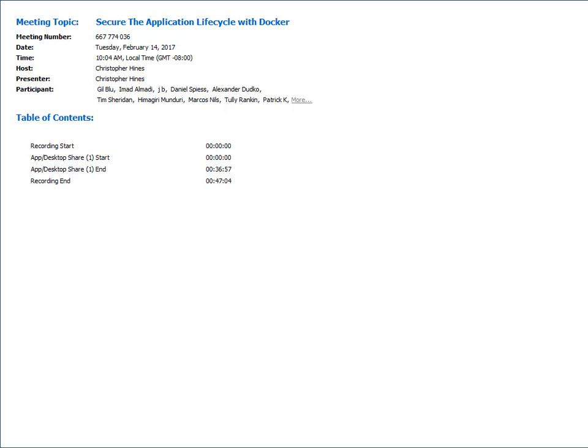We got a question. Can you clarify, is the secrets management system available only with Docker Datacenter, or is it available in the open source version as well? This is a great question. All of the secrets management, as a secure implementation of secrets management, is available within Docker 1.13.1. So that's all available within the open source. Everyone can download it and try it out at your leisure right after this call.